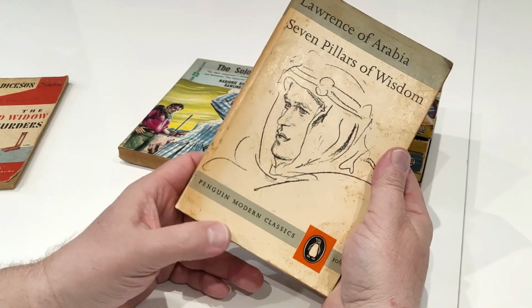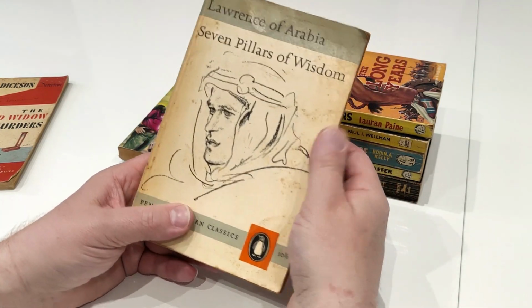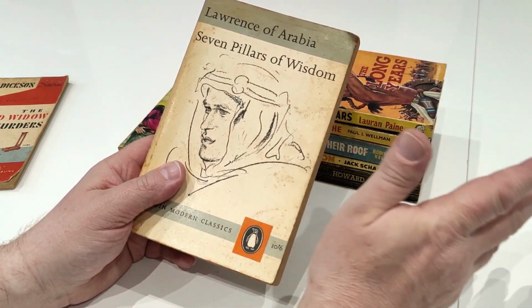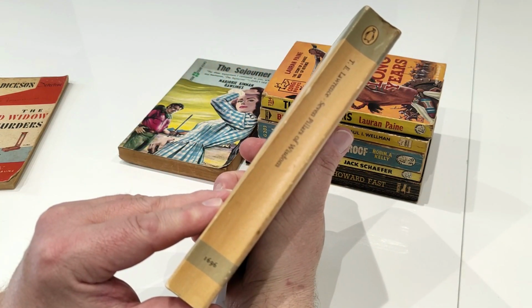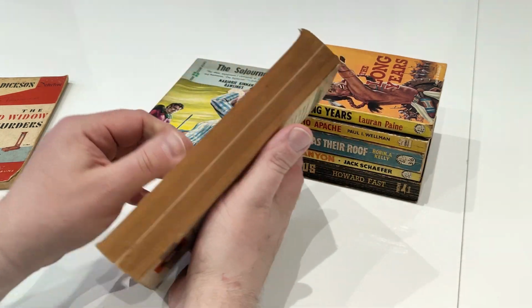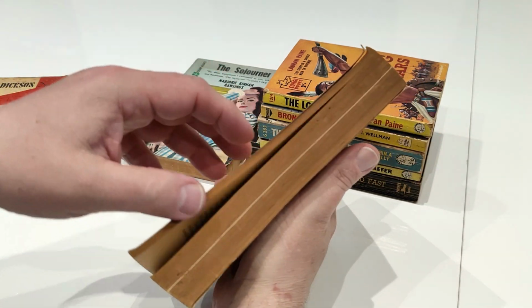Now this is a very early Penguin Modern Classic. It was 10 and 6, so 10 shillings and sixpence. I've got the original hardback of this one, and maybe that would warrant a video on its own. Perhaps I could do it with this first Penguin Modern Classics edition. So it's Penguin 1696. It's a very early one, even in the B format for Penguin, in their main list, and it's an early Penguin Modern Classic.